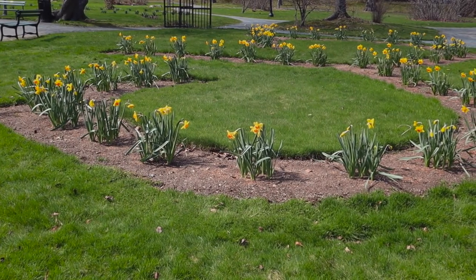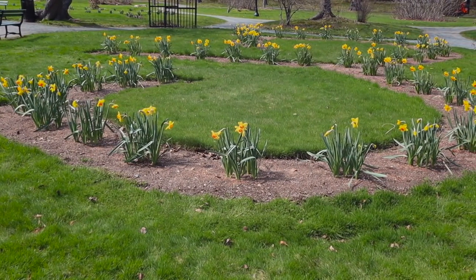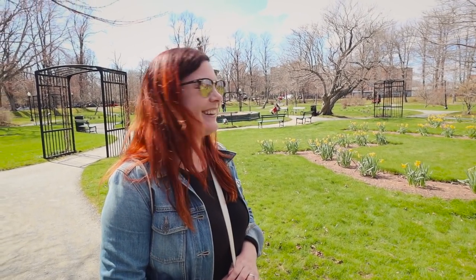Check it out, we have some flowers coming out already. Do you know what those are? I think those are daffodils. I thought maybe we'd see some tulips, but I haven't. Maybe is it too early or too late for tulips? Definitely not a gardener. It's April, so maybe someone can let us know. From afar, I would have said those are tulips.